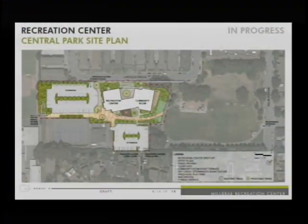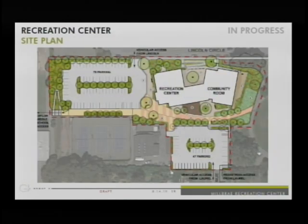Just wanted to kind of walk through the site plan. So this is the overall Central Park site plan. Outlined in red is the work that's currently included in the cost model. Here we are zoomed in so you can read things a little bit better. We have the main parking lot off Lincoln with approximately 78 parking spaces, the main entrance and promenade that arcs around the rec center and community room, and then maintaining the access off Laurel with approximately 47 spaces, and the associated plazas and play areas and patios around the facility.